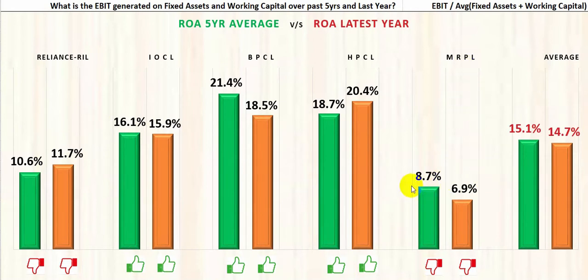MRPL's EBIT on the assets was 8.7% on average since last 5 years, and in 2019 ROA was just 6.9%. Here too it's the lowest in the group and also below the peer group's averages. This ratio shows how efficiently the company is managing to generate profits on its assets, like in this case fixed assets plus the working capital. So all of these ratios are very important to look at to understand how efficiently the company is converting or generating profits on different variables.